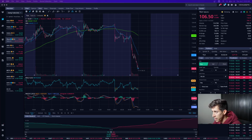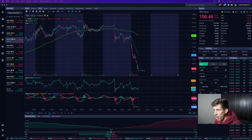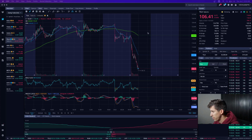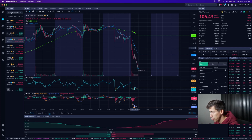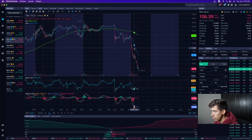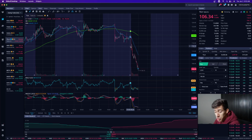I was up on it, and I didn't just want to update you when I'm in the green. I wanted to update you when I'm in the red as well. So from $2,000 to $3,000 in the green to now $3,200, as you guys can see right here, in the red. My average purchase price is $116.39, which is pretty much $10 higher than what the current price point is. I'm still holding Tesla.